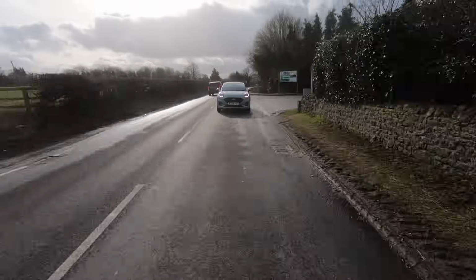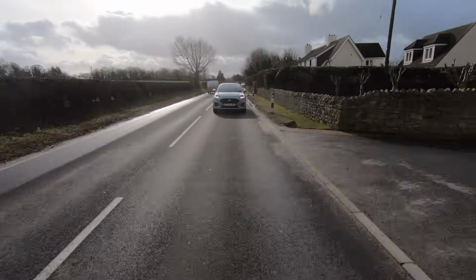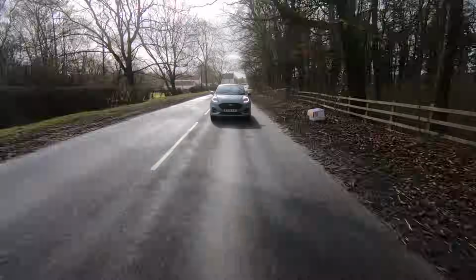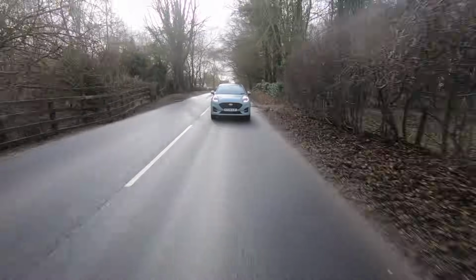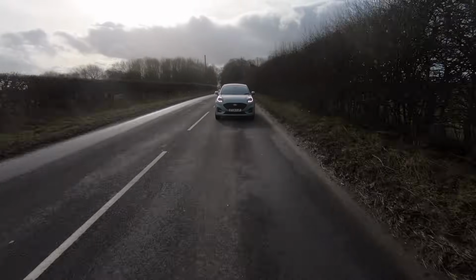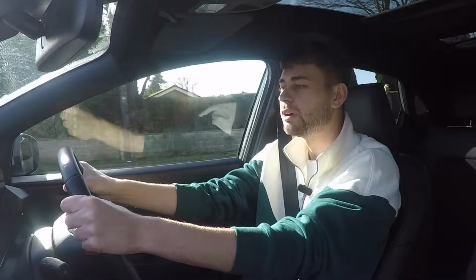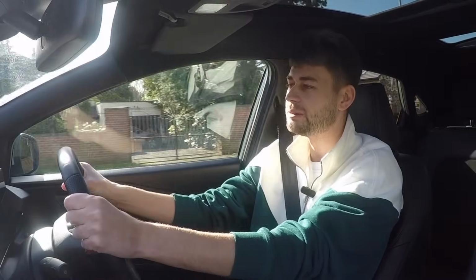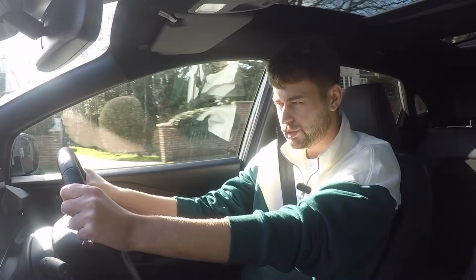Now, this car has the 1 litre mild hybrid engine, and it's connected to a 7-speed automatic transmission. So we've got 125 horsepower, 170 newton meters of torque. Top speed is 118 miles an hour, and we can go from 0 to 60 in 9.6 seconds. So not amazingly fast, but obviously fast enough to be keeping up with modern traffic.